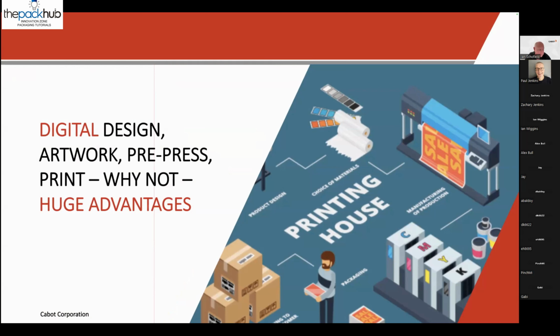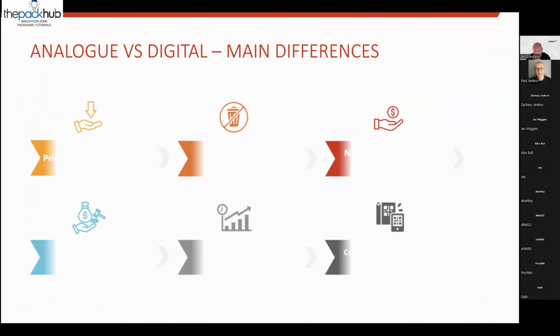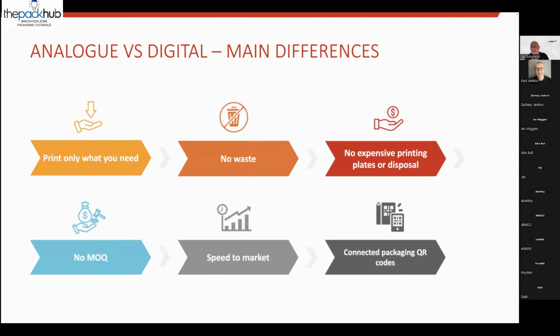We don't at home, because we've all got printers. I've got two here myself. We all print at home. Why don't we do it for packaging? Well, there are some good reasons why we haven't done so far, but now there are some huge advantages to doing it. I'm just going to cover six main ones.